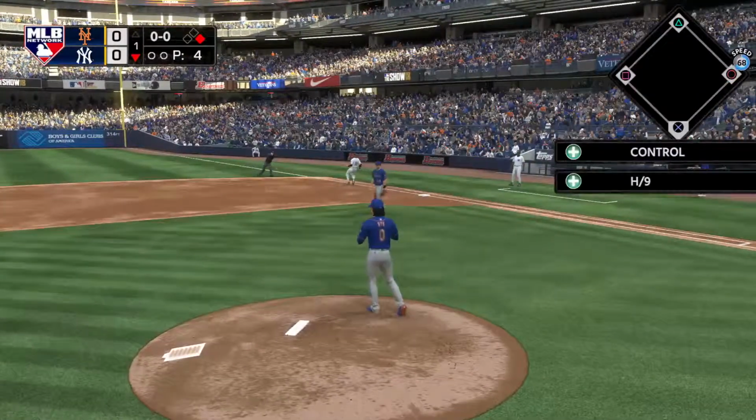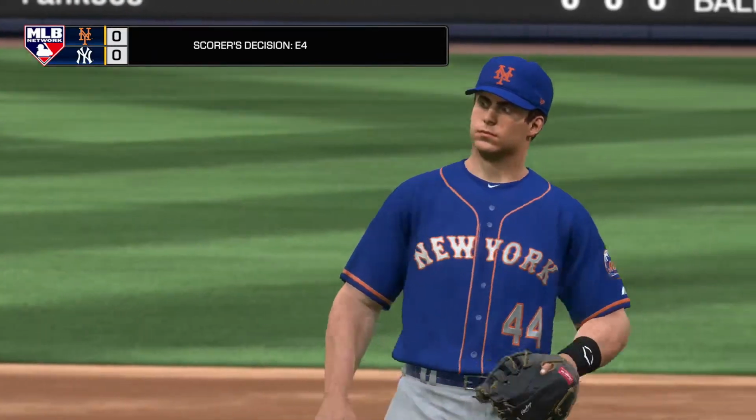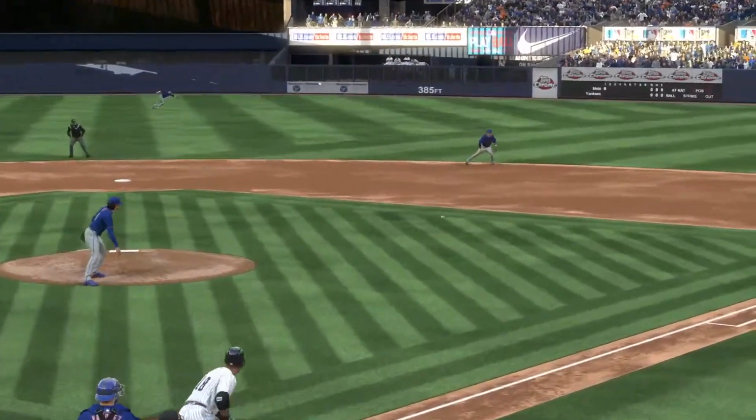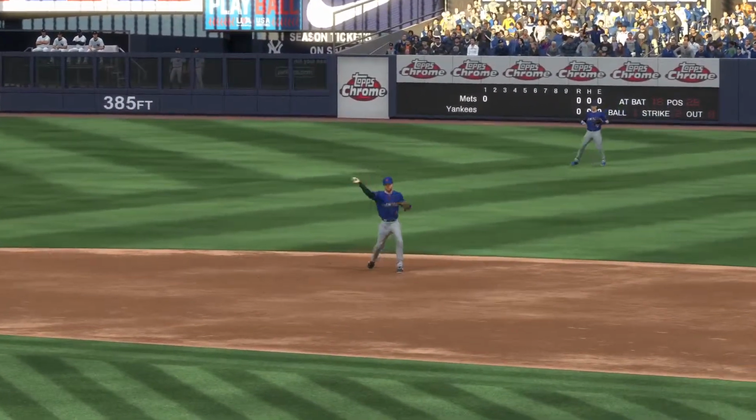And the throw is wide as it pulls the first baseman off the bag. Wow, the last thing you want to do is give the home team an unearned base in the first inning. Now they've got a speedster on the bag with no outs and a good chance to score early in this game.